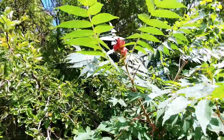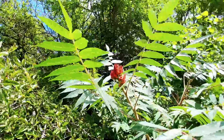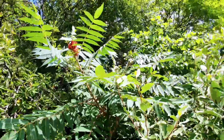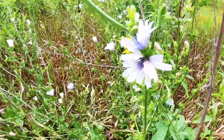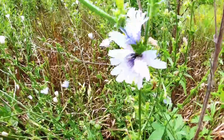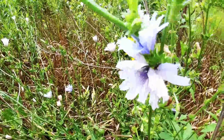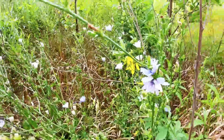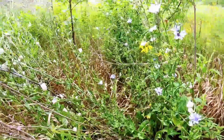This is a sumac. It's a staghorn sumac, and this is actually the start of the fruit. The flowers happen a little earlier, but this is something that honeybees do like. And this is chicory. It's something that's very plentiful here in Michigan. But again, it's not something I see many honeybees on. I do see other pollinators on there, so it's a good flower for some of the smaller bees.